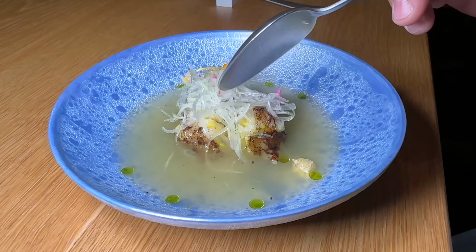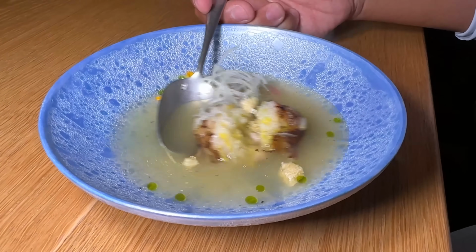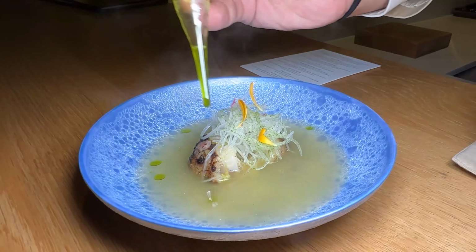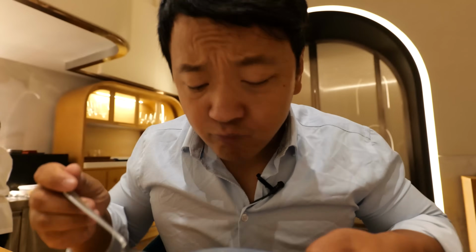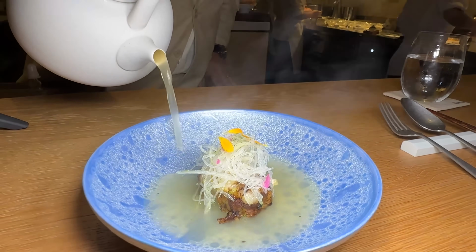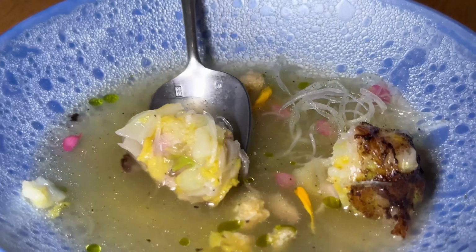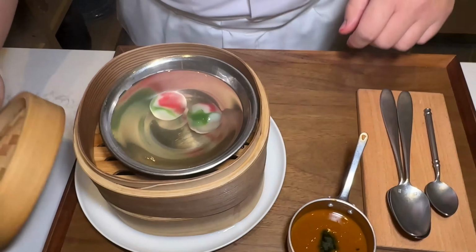Next dish is called To Grace, which is the chef's wife. And this dish is fish maw and eel wrapped with cabbage. And the soup is made with those ingredients as well. There's a few drops of spring onion oil as well to give it more fragrance, but oh my gosh, the soup is incredibly light. The fish used here is barramundi. It's buttery, it's delicate, and balanced out by the crunchy sweet cabbage.